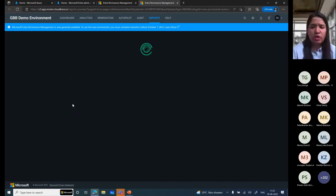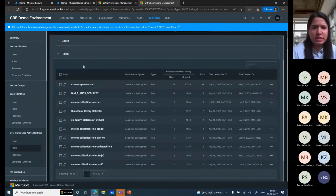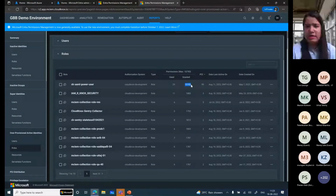What you saw there was just for that particular environment, but the findings we see are much more than that. You can see this particular role has been granted around 10,783 permissions, but that role has only used 29 permissions. And this is based on the data collected in the last 90 days. So in the last 90 days, out of the 10,000 permissions granted to this role, only 29 were used. This is what I was talking about, the permission creep index. So here there is no least privilege implemented.